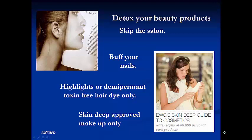So if you can go with the demi-permanent ones, or if you can go with just highlights, if you can do it yourself, if you can do it outdoors, you're just better off. If you must go to the salon, can you take a little HEPA filter next to you? Can you sit next to the window?